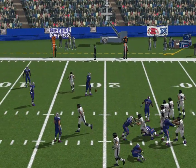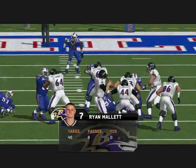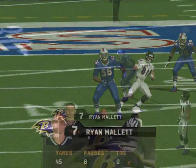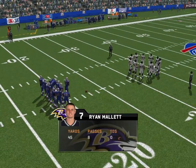Throws it. Drops the interception. Sometimes in zone coverage, a quarterback will throw to a spot where his receiver is supposed to be. That time, the only one there was a defender who couldn't make the catch.